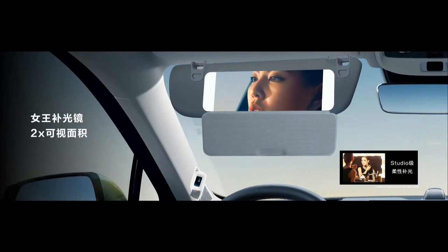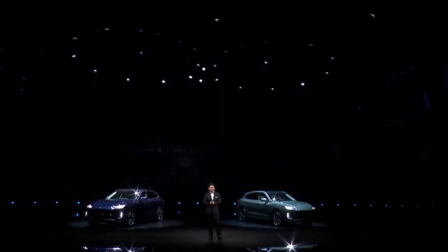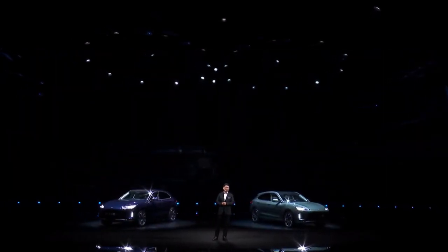This car also designed something special for ladies. The mirror size is doubled, and we also have soft light. The mirror size has been enlarged by 2 times. This can really facilitate your makeup.